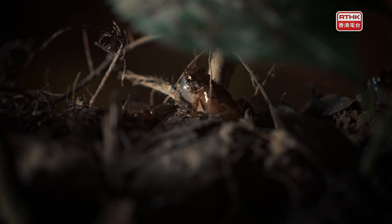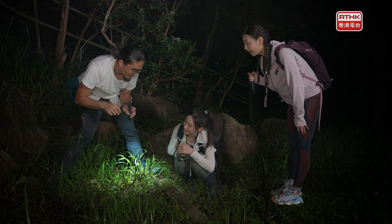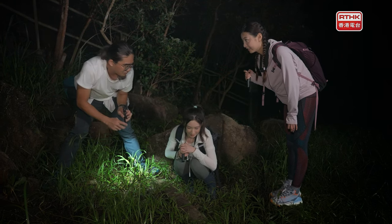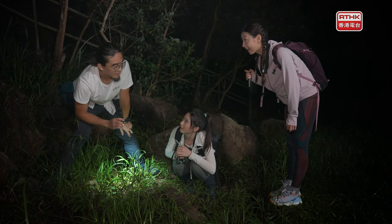You might pay attention to its toes. Yes, there are rounded pads at the tip. Oh, you can see it. Those that look a little swollen are the suction plates that enable the frog to climb walls and trees. It's one of the two tree frog species in Hong Kong. Right. Why are we finding them specifically today? Because we want to see species that are exclusive to Hong Kong. Hong Kong only.